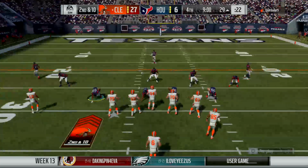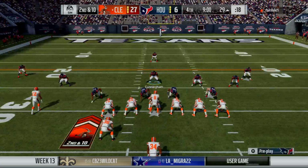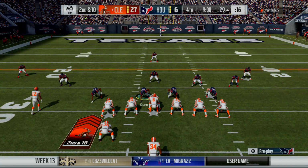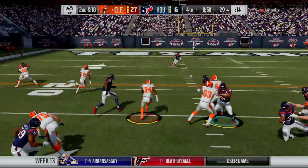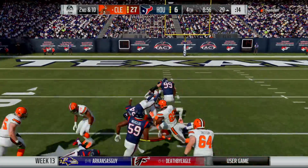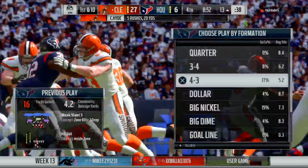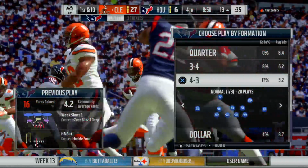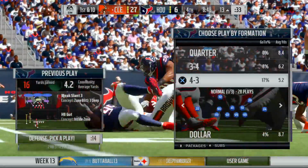Here's 2nd and 10 from the 20. Here we go now. Green 39. Green 39. They run it again with Hyde. And down inside the 15 he goes. A good play there as the Browns strike for 16 and a first down. Starting to look like this drive, it may be the final nail in the coffin.